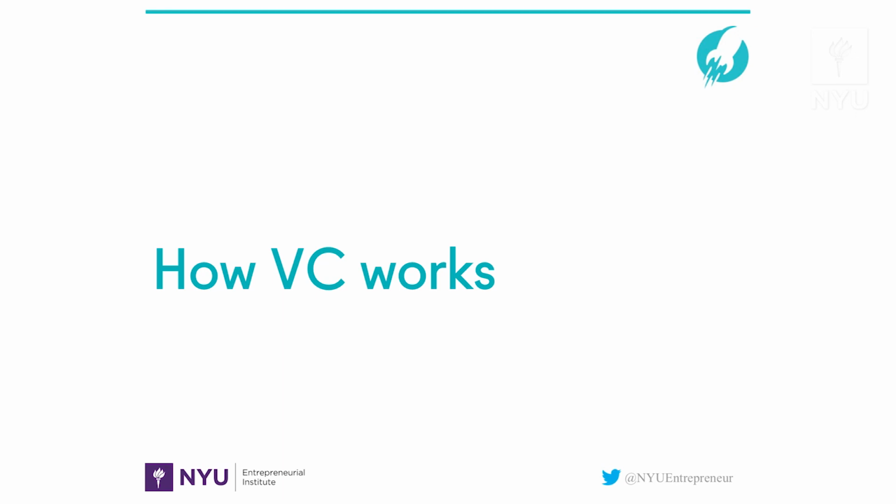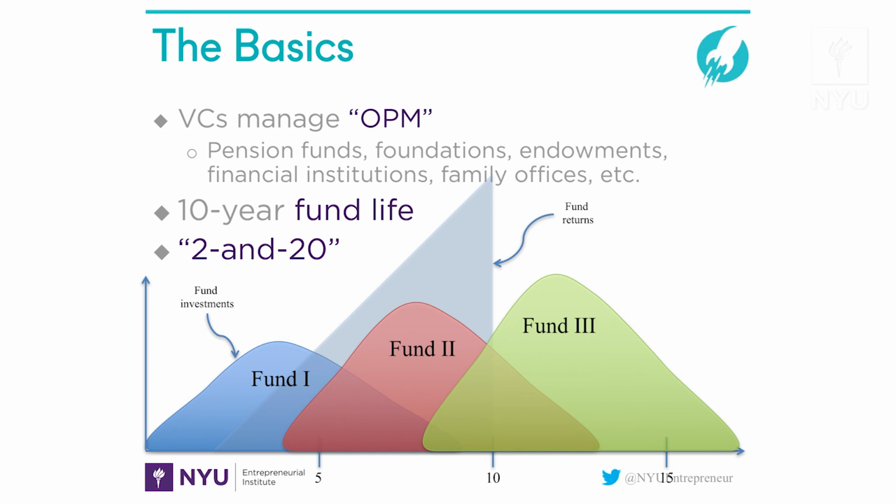So how does venture capital work? What is their business model and how do they make money? So as a first thing I mentioned, VCs manage OPM, which stands for other people's money.